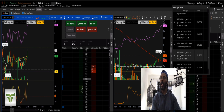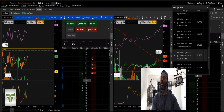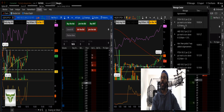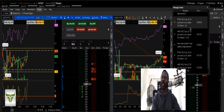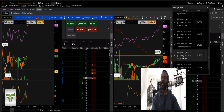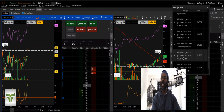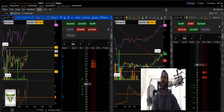And you see here Peloton right here, put mark is at or above 52 cents. That's when I was supposed to, right here is when I took my loss. Peloton is at or below 35 cents, and it was, and I had to get out, take my loss. So when Peloton was at 52 cents, that's when I should have sized up and got some more. And AMD, that's the ultimate right there. So you see that right there.